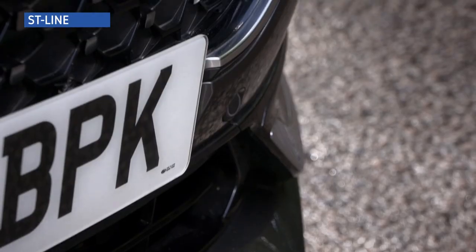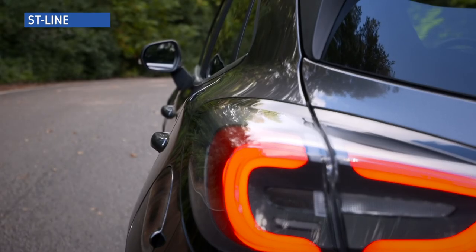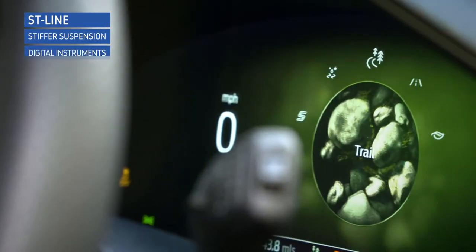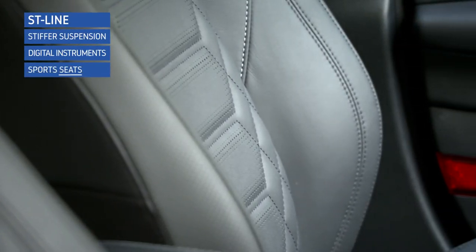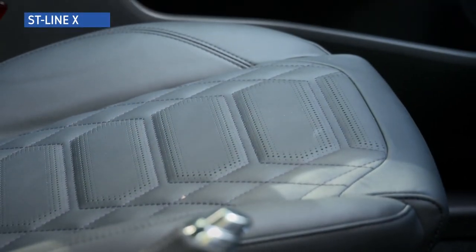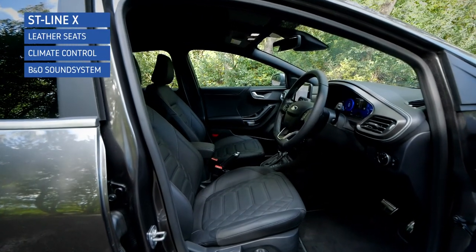Ford ST Line trims are similar to the FR and R Line trims of rivals, giving the Puma a sporty look and a stiffer suspension. It also gets this crisp digital instrument panel, hugging seats, leather trim for the gear lever and steering wheel, and dark headlining. ST Line X sees leather extend onto the seats and adds climate control and a B&O sound system.